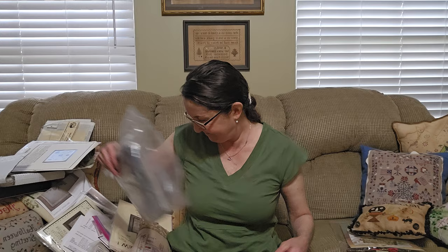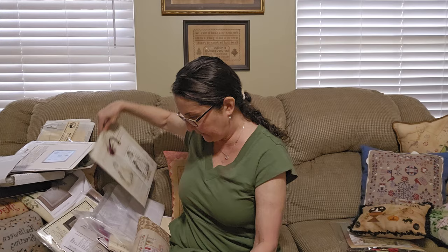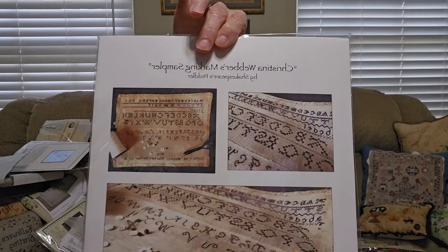Here we have Mary Clayton. Beautiful sampler. Nothing not to like about that one. Here we have Christina Weber's marking sampler. This is once again from Shakespeare's Peddler. I really like the open spaces. Not a lot of colors. This is great for travel.